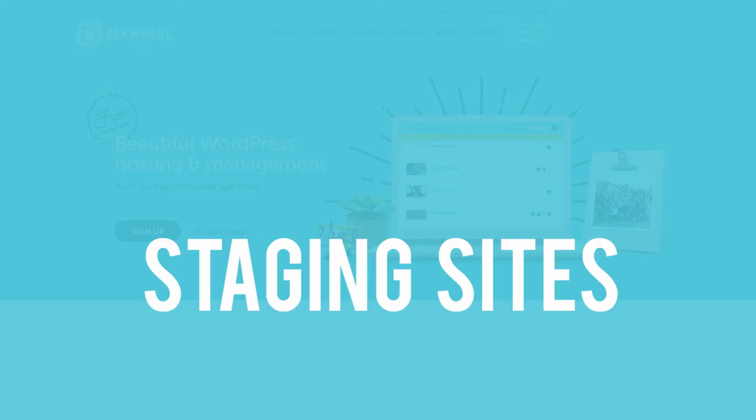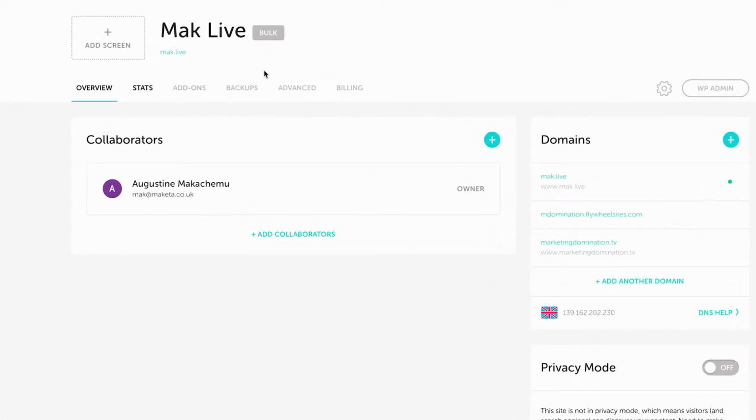Okay, so let's go on to the next point, which is staging websites. Now, staging sites is very important because if you want to make a major update to your website, what do you do? Do you download that website, work offline? Yes, that's an option, but you can imagine what goes through that, especially if it's a massive website. We're talking about large files being downloaded and uploaded.